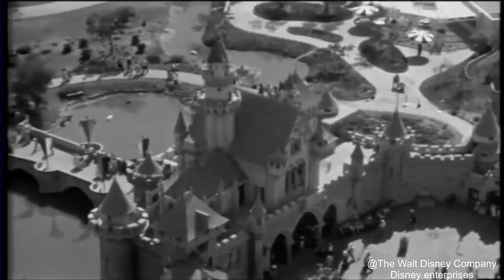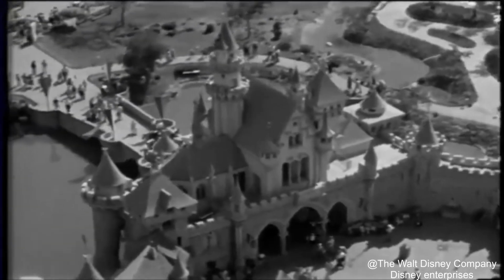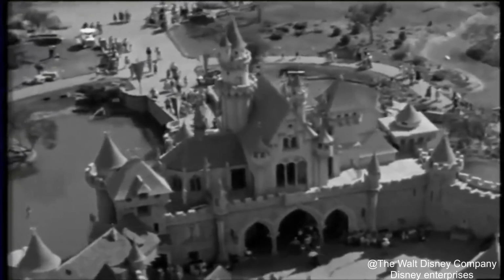One thing that he insisted upon was that there be a very, very conspicuous castle, because the castle is going to be the symbol of this whole place.